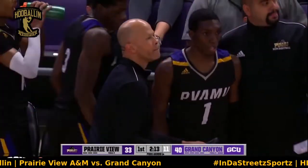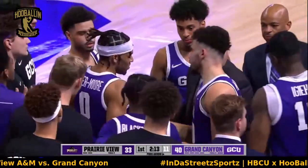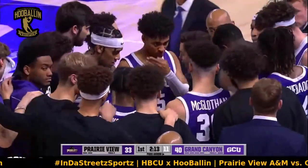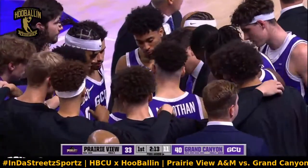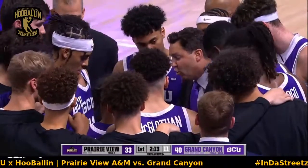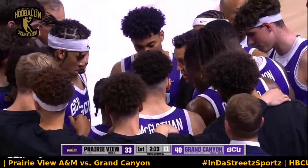Given the Panthers life, have the Lopes, allowing them to get back into this one, and it's definitely played out the way that you were talking about it, and they need to close out first halves as strong as they opened it.